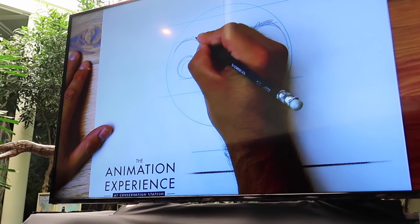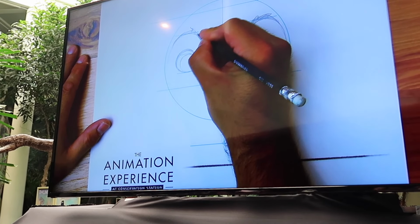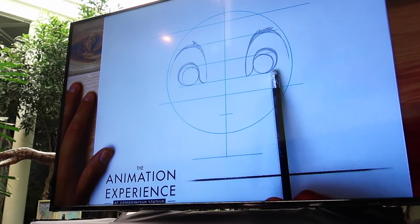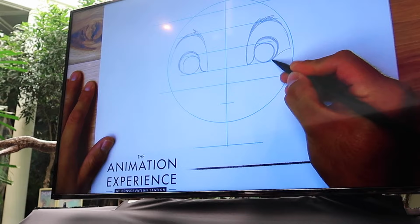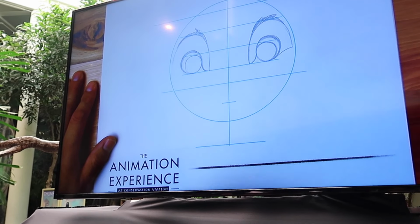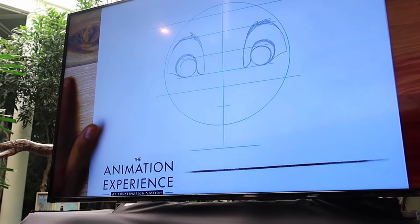Now the great thing is, if one eyebrow is not exactly the same, that's perfectly okay. Just like my eyebrows. Now at the bottom of his eye, I'm going to connect it to the end of our mask with a nice little curve right there. Curved line connecting the mask to the bottom of his eyeball.